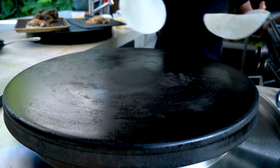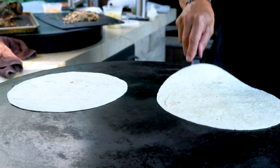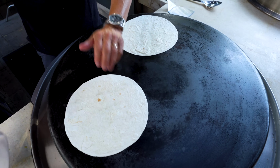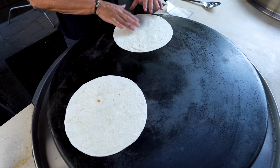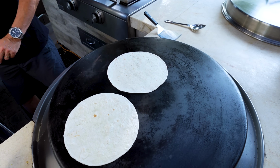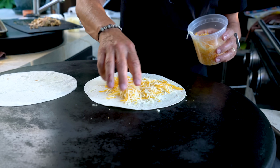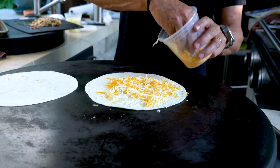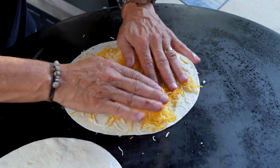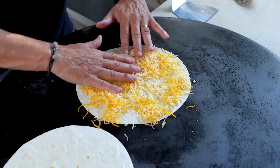All right, so here's how this goes down. Two tortillas. I like them to get just a little bit warm first. And then we do this. We flip this guy over. This now becomes the bottom. And here's what it's going to get first, some cheese. It's a beautiful cheddar jack combo. We spread this around all the way to the edges. It's getting more, don't worry.